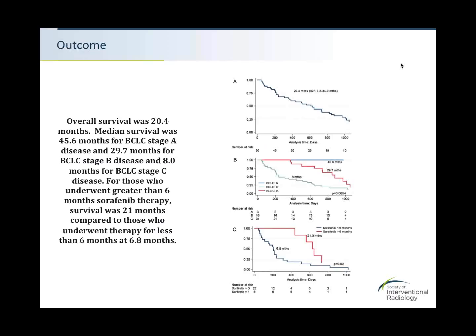The results showed that overall survival was 24.4 months, with median survival of 45.6 months for BCLC stage A patients, 29.7 months for stage B, and 8 months for stage C disease. For those patients who underwent more than 6 months of sorafenib therapy, their survival was 21 months. Those patients who underwent less than 6 months had a survival of 6.8 months.